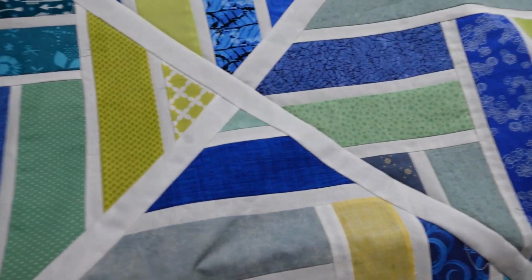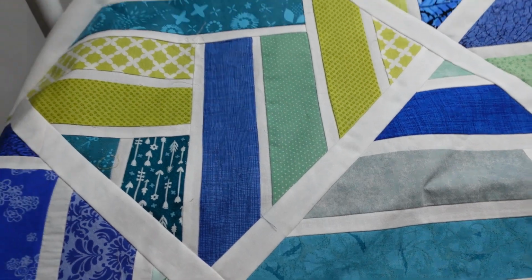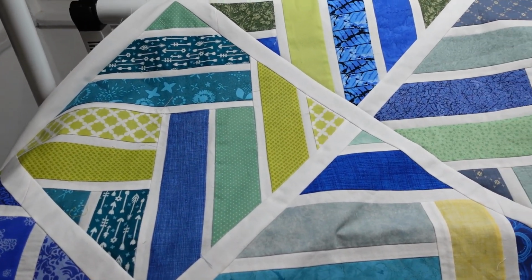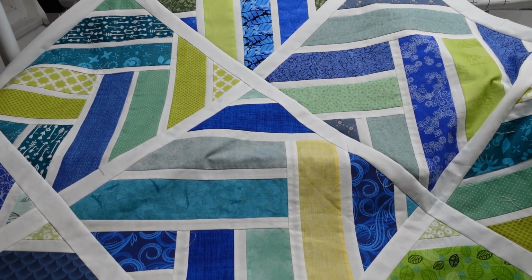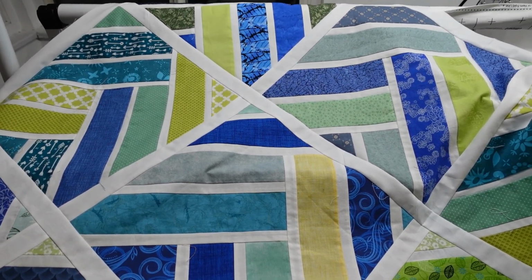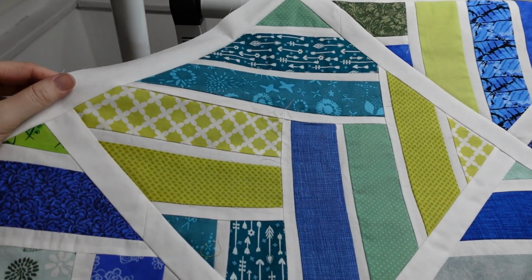So I'm going to see how big these are and then figure out how big to do my border. And also base it off of how big the quilt is, I guess. Granted, I would want it to be a good lap size. So maybe like a 5-inch border around that. I don't know. We'll see.